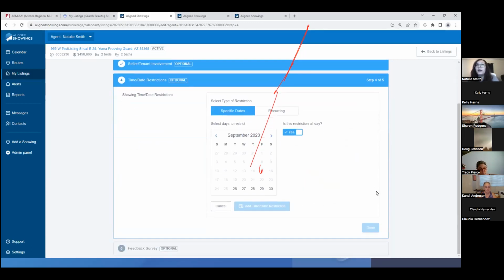You can also add one-off restrictions. So specific dates, maybe they say, oh, Saturday, I'm having some work done to the property. All right, so if it's all day, then it can be all day. You can do multiple times within that day. I also like that you can choose multiple dates on the calendar.